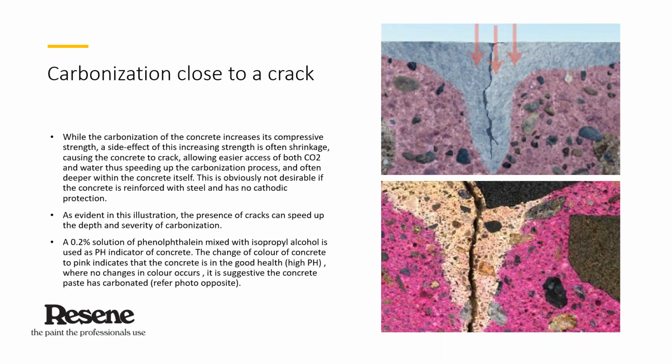And as concrete shrinks, cracks start to appear, obviously, and that allows easier diffusion of carbon dioxide and water entering through those cracks, which speeds up localized carbonation in those places, and often deeper within the concrete itself. So that 50 mil cover, which gives kind of 50 years, when cracks appear, that changes things significantly. This is obviously not desirable if you've got steel reinforcing within the concrete and you have no cathodic protection of that steel. As evident in this illustration, the presence of cracks can speed up the depth and severity, as we discussed.